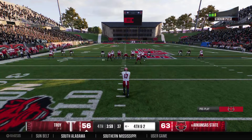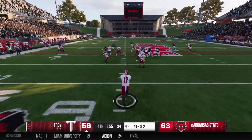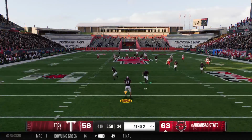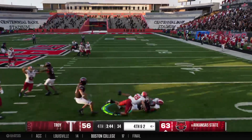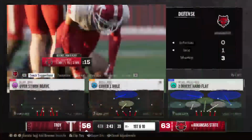It's going to bring up a decision for this coach. The Trojans decide to punt it away. This will be the second time they've had to kick it away. He'll field the punt and try to make a big play. And now the ball is knocked free. Defense swarming on that loose ball.